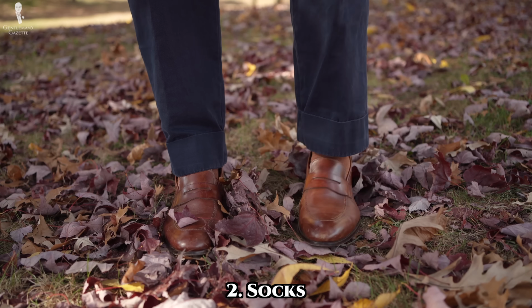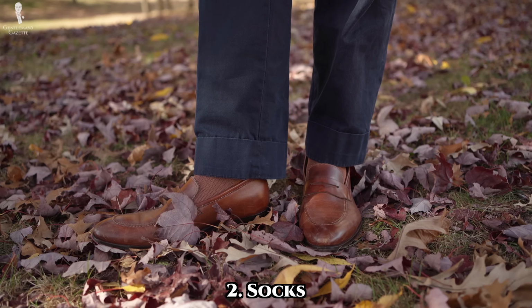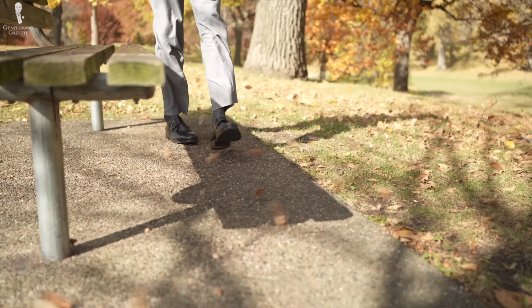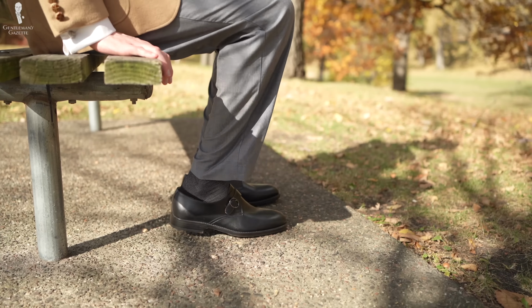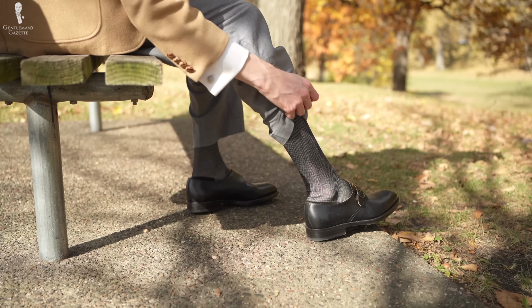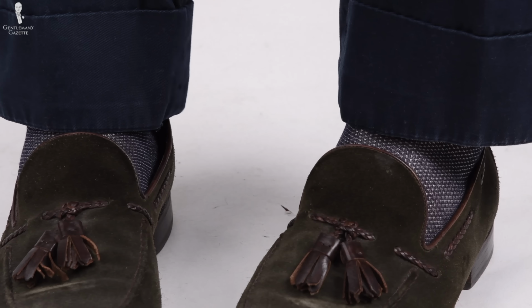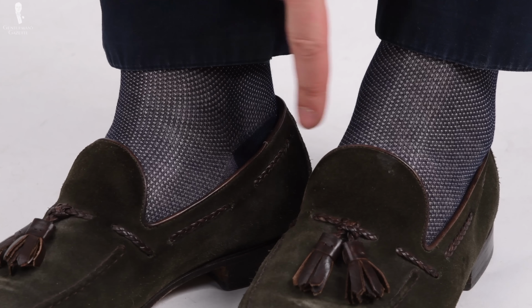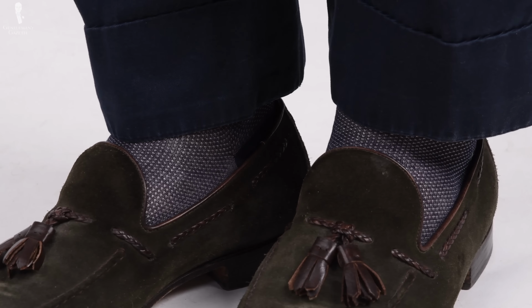Next up are socks, which, like a belt, in addition to their utilitarian purpose, can also be a vehicle for personal expression in a gentleman's outfit, especially in the business casual dress code. The right pair of socks will serve to tie your outfit together, as well as providing needed visual interest to the bottom half of an outfit.